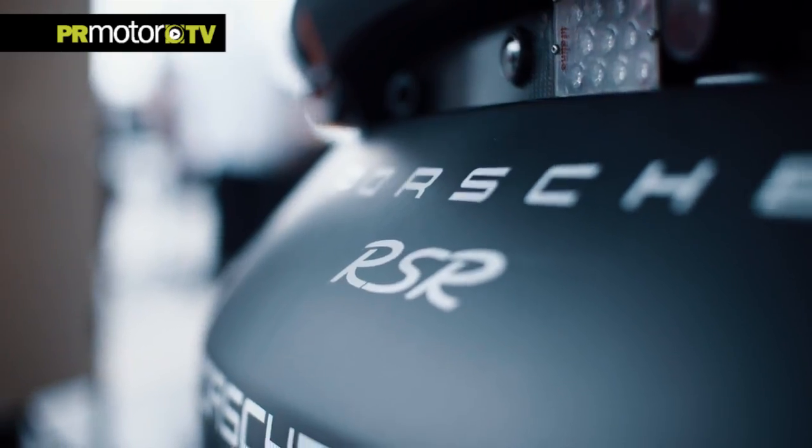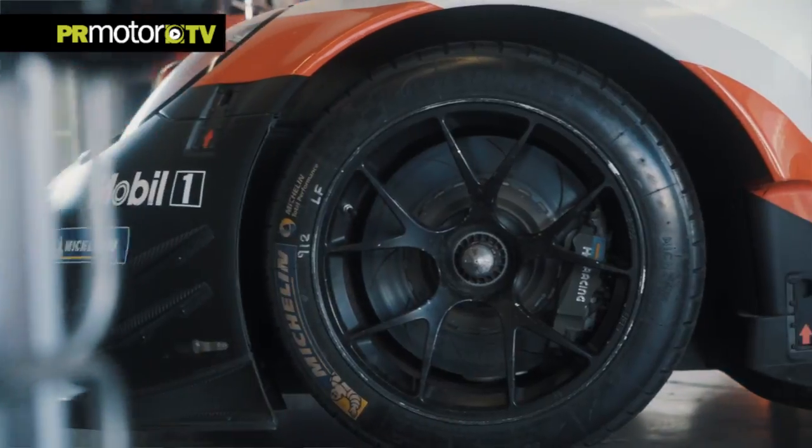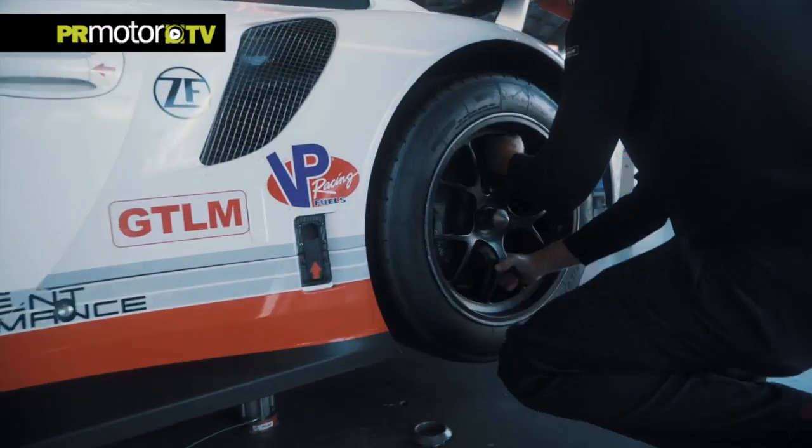Back at Daytona. We're here for the pre-test to the 24-hour race. Daytona is very unique, especially with the banking. That's why we come here testing, because it's such high speed and low drag. Requires a special setup. Optimize all the time on track, that's the most important, and work all together. We have a lot of work in front of us.